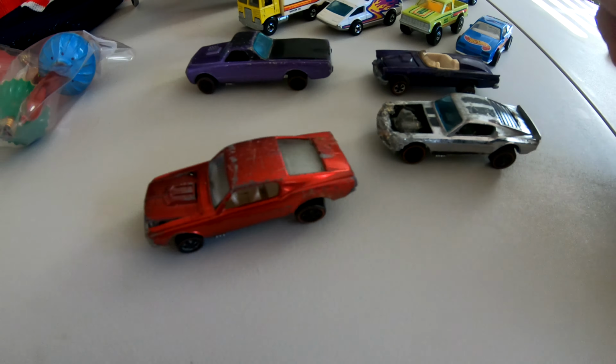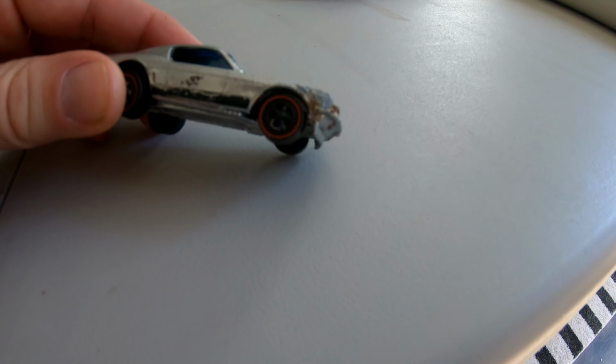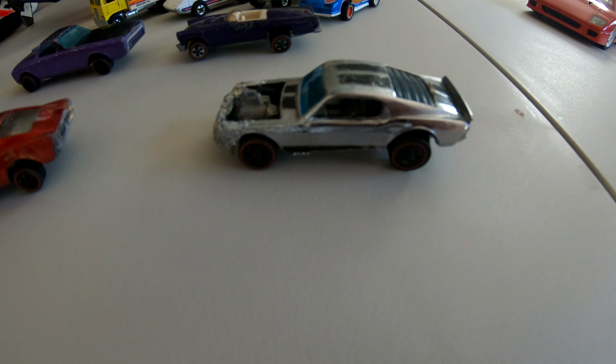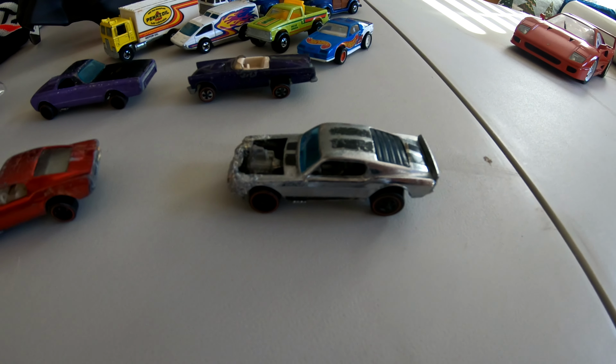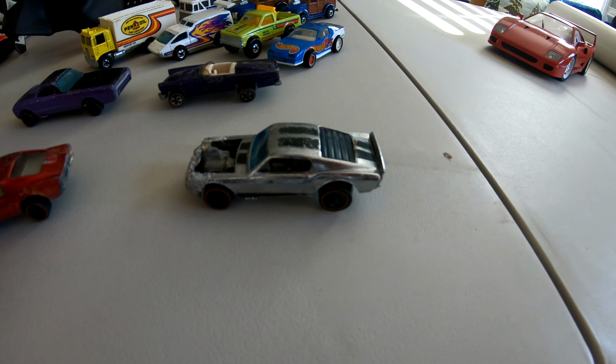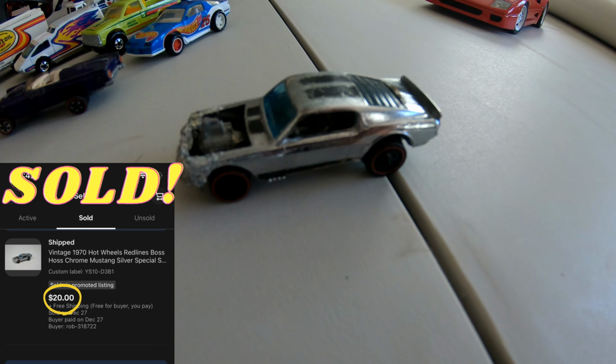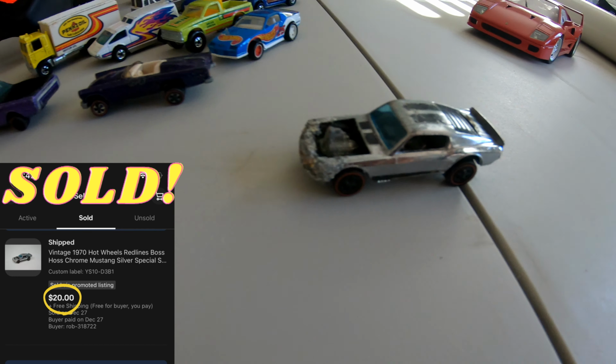This is unfortunate here because this is the most valuable one. I'm not sure if maybe some battery acid got on it or it was in water or something, but it is all corroded. So that's a special one that was from the Redline Club back in the 60s. So it's a rare car. It's chrome like that, but still, it's probably a $20 or $30 car.